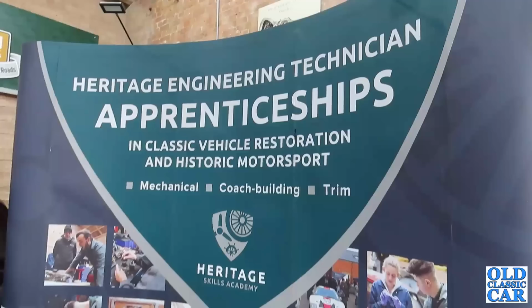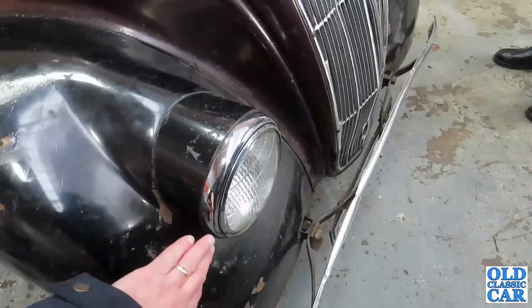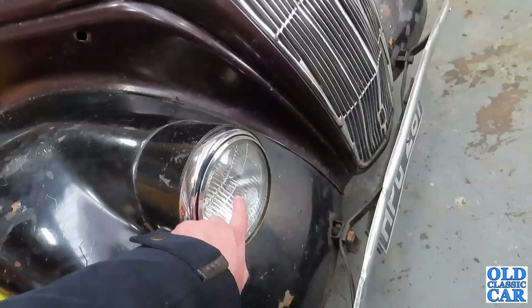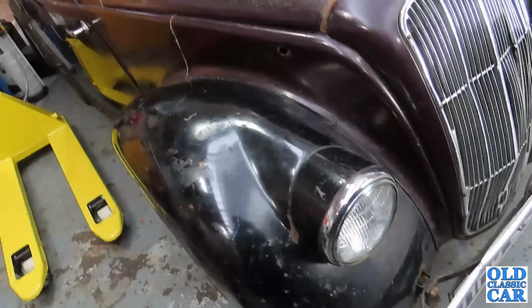Morris 8 Series E, a two-door car. This Series E's got the later sealed beam headlight conversion. Originally these had slopey lamps, not dissimilar to the V8 Ford that we saw earlier on. Very slopey teardrop sort of lenses on there. But to improve the lighting, you could get a conversion to these 7-inch Lucas headlamps, and they fitted in these pods that attached to the original wing. So that's the original Morris wing. This is the aftermarket conversion piece with the Lucas 7-inch headlight in it. Many, many Series E's have been converted like that.